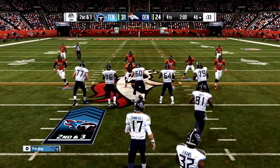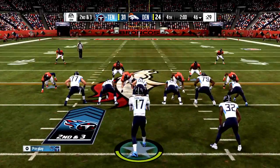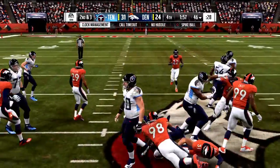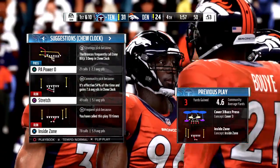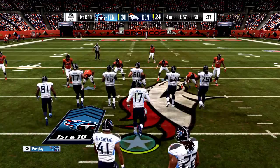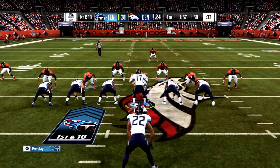So the Titans in possession of the football here as we get you reset. And let's see what they've come up with offensively after having time to talk it over. And he'll get it out to midfield. They'll spot it right at midfield at the 50. And now we'll see a timeout used on defense as they stop it right out of the break with 1:57 to go in the ballgame. Not totally home free yet, but it's looking good as they come up 1st and 10.